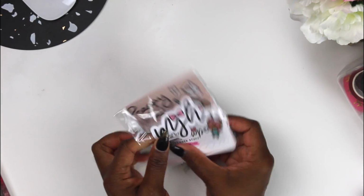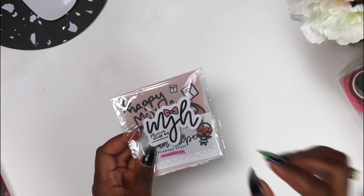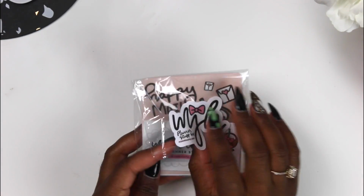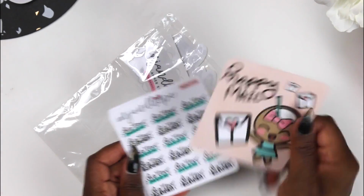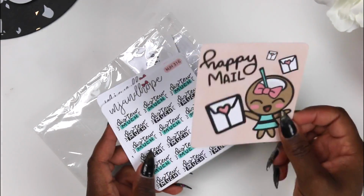Okay, and then this is from MJ and Hope. Let's open this one up. I love this right here. This is so cute. We need to zoom in some more. There we go. So you guys get a better picture. This is from MJ and Hope, and I just ordered a couple of things from her or them, because I don't know if it's just her by herself. But anyways, this is super cute. I can put this card somewhere. I'm not really sure where I would put it, but I can put it somewhere.